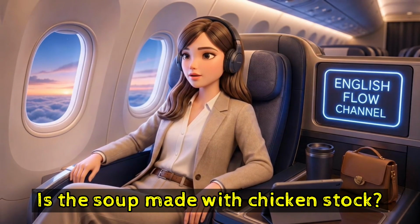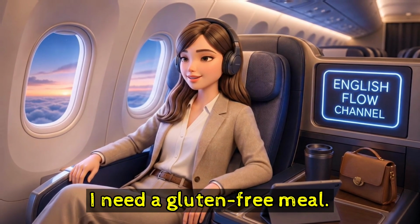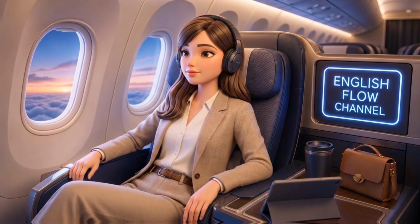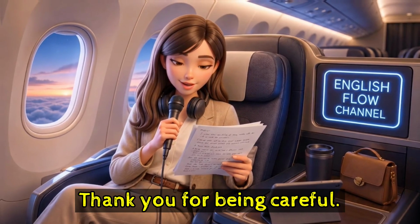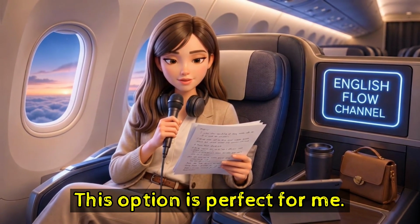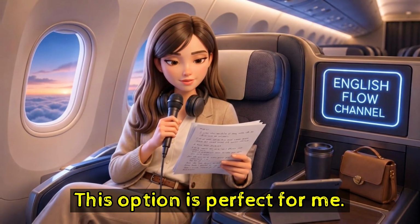Is the soup made with chicken stock? I need a gluten-free meal. Could you check with the kitchen, please? Thank you for being careful. This option is perfect for me.